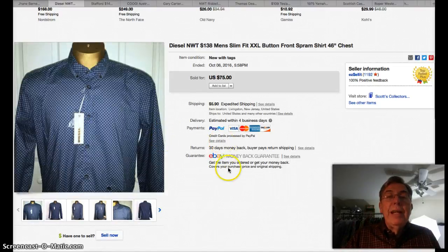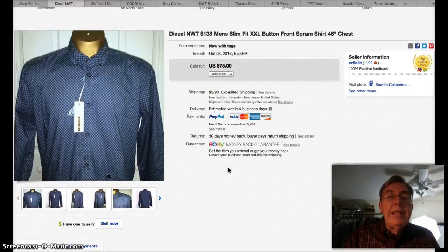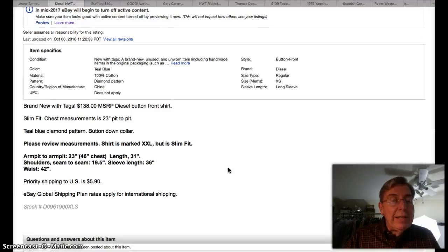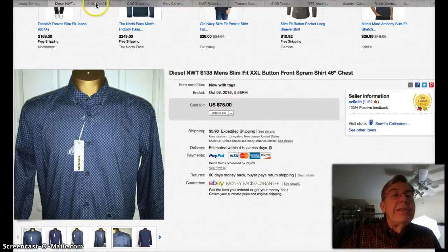This is a brand new with tags Diesel Slim X XXL shirt. We accepted an offer of $69 on this. And I paid $19 for this, I believe. I paid, yes, $19, and took an offer of $69. Diesel stuff does well. You don't find it too often.